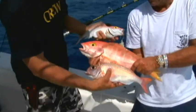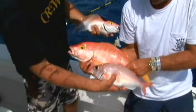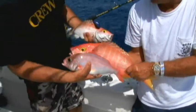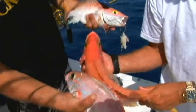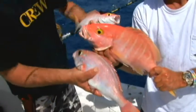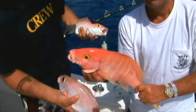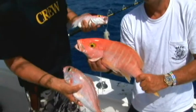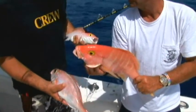Right there, he caught 3 snapper on that drop. The one on the bottom right here with a little bit of the neon blue is a silky snapper, and that's a yellow eye, and this is a yellow eye as well. All 3 of them are great to eat. You catch them out here in the deep water. They love squid, cut bonita, cut barracuda, anything. Drop down, fire it up. This right here is future dinner.